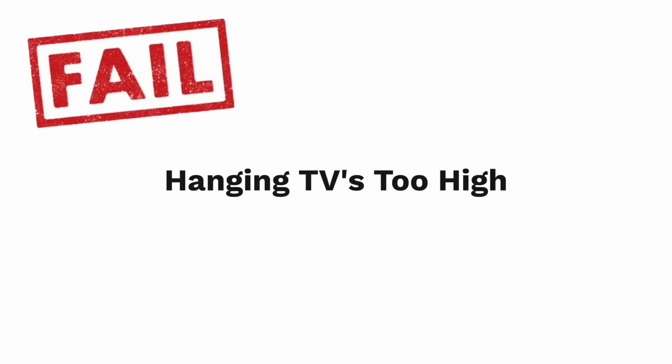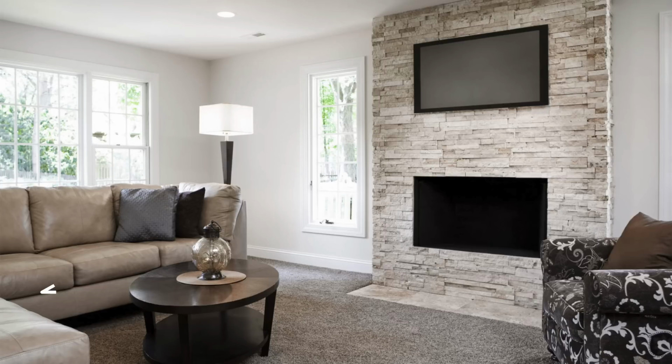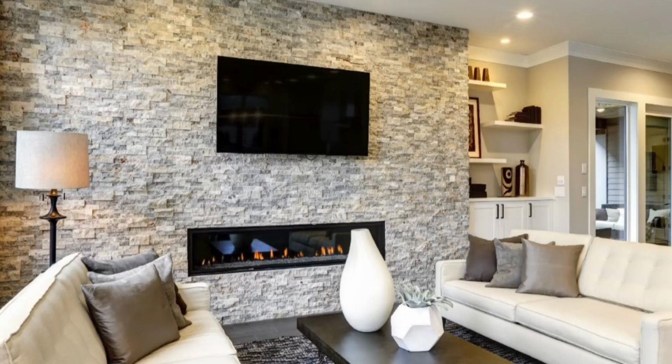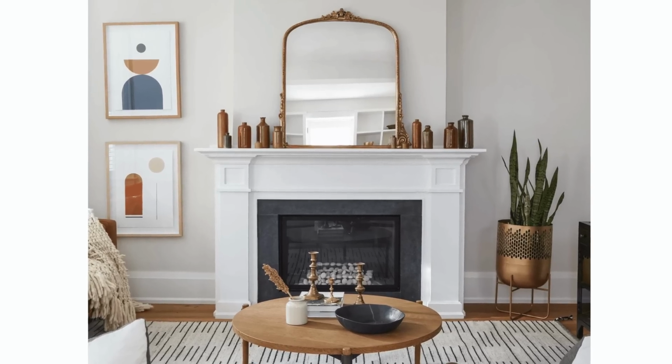All right, the next epic fail, and I can't believe how many times I have to say this, is hanging TVs too high in a great room or a room that is mixed use. Guys, it's simple ergonomics. So the fix for this is to understand that instead of putting your television above the fireplace, I don't care if the electrical is there or not. You can put a beautiful mirror there and hide that electrical instead.